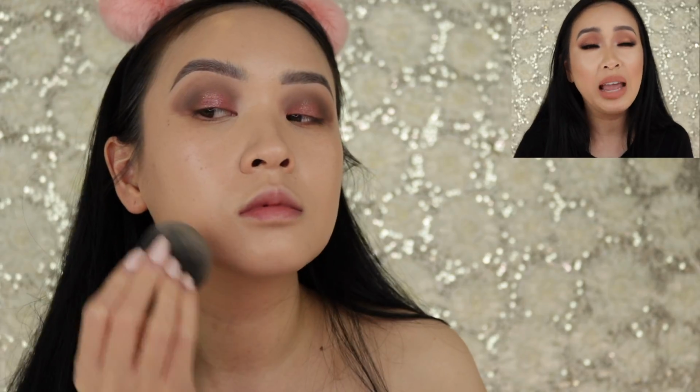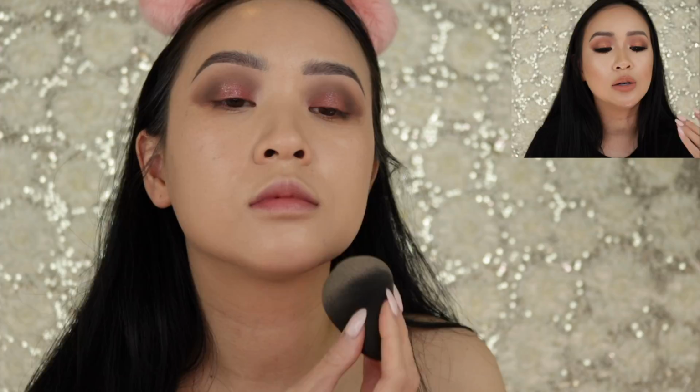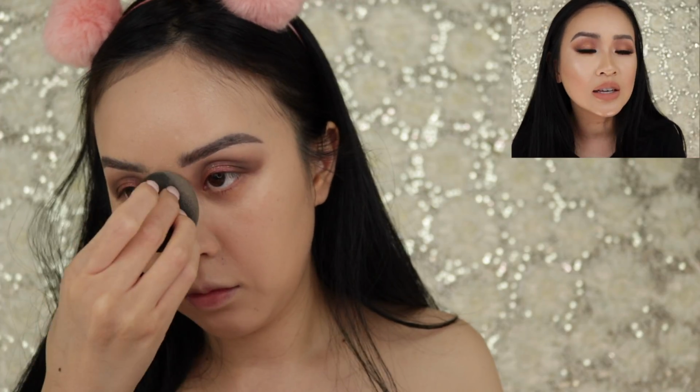But I didn't really mind that. It's not a big deal to me. I would prefer it if it was just 1 layer, but 2 layers is fine too, because in the end the result was worth it, I guess you could say.